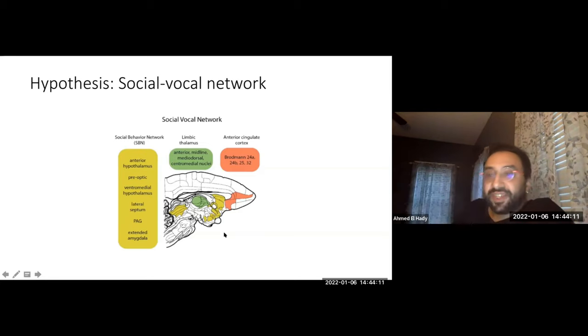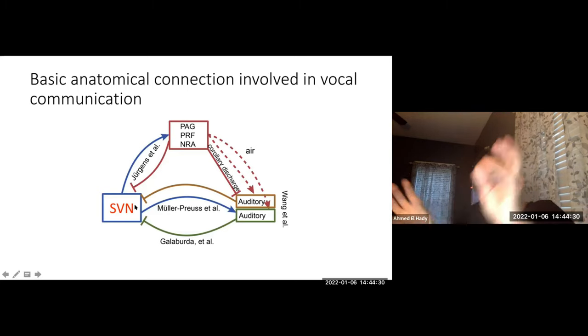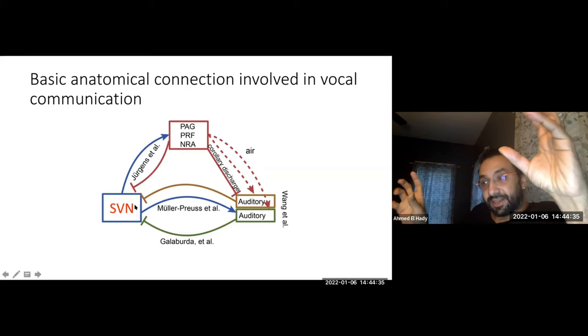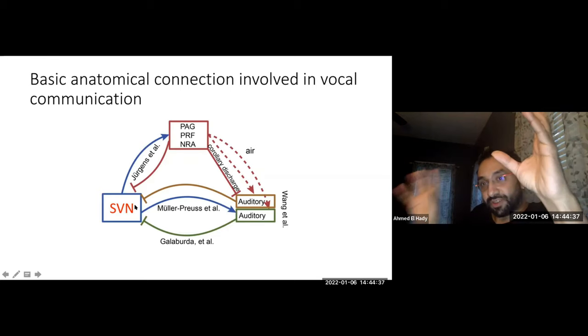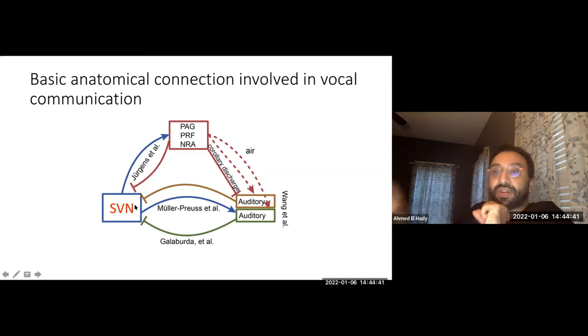So which technique can allow us to measure all these areas simultaneously in a behaving marmoset? Today, there is no other technique other than functional ultrasound imaging. Moreover, we think that this social vocal network is basically contextualizing both the motor and sensory behaviors to produce a certain vocalization in a specific social context.